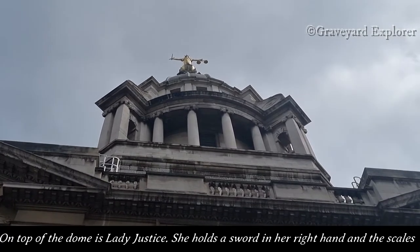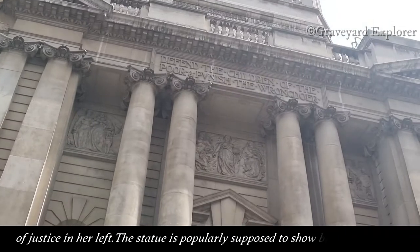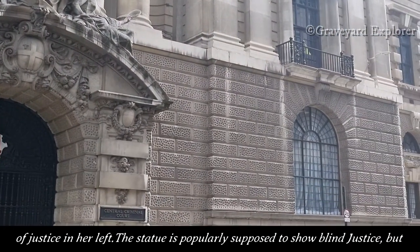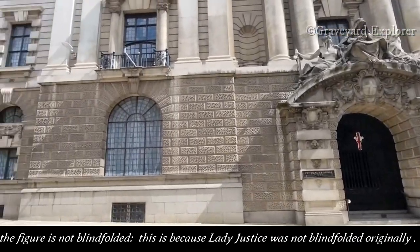On top of the dome is Lady Justice. She holds a sword in her right hand and the scales of justice in her left. The statue is popularly supposed to show a blind justice, but the figure is not blindfolded. This is because Lady Justice was originally not blindfolded.